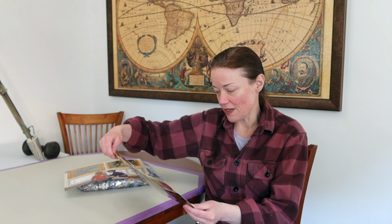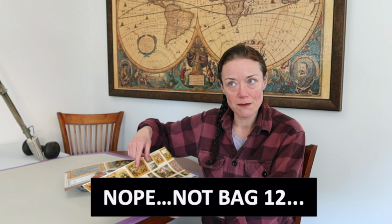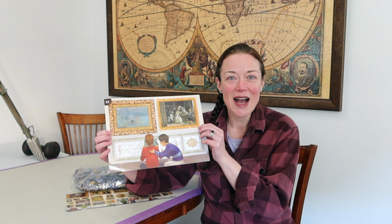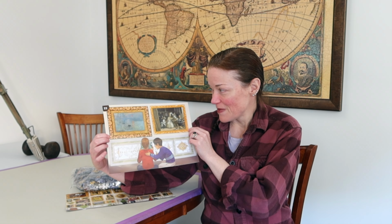Now today we are doing bag 12, which is section 22. I confuse myself because the bag numbers and the sections don't match up, because I'm not doing it in section number as they suggest. So this is bag 12, section 22.